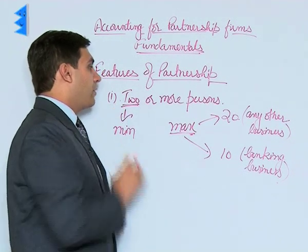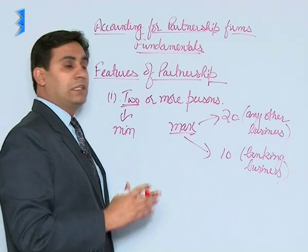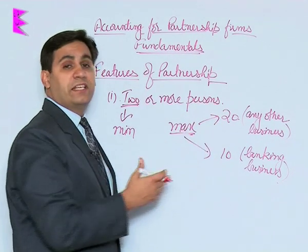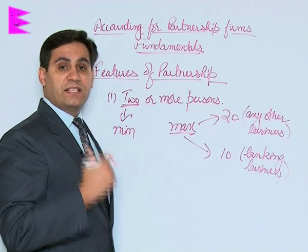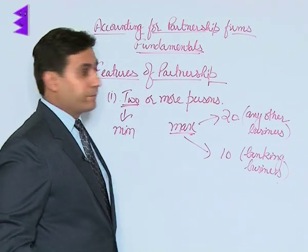So the basic feature of partnership is that it should have two or more than two partners and the number of partners can extend till 20 in case of any other business, but in case it is a banking business, then the maximum number of partners should be 10.